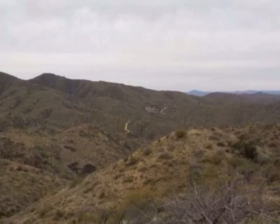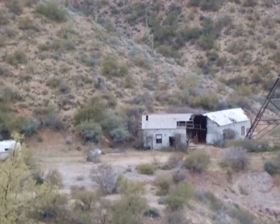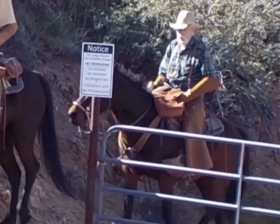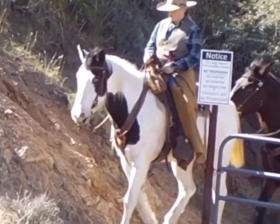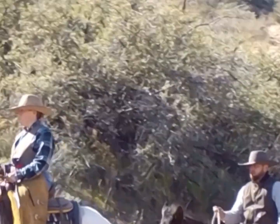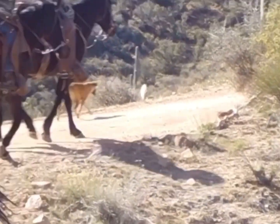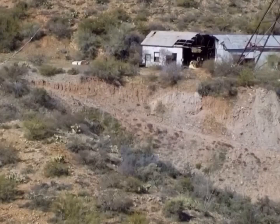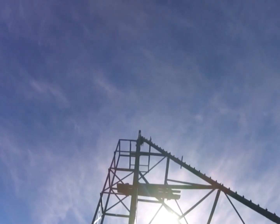When we get to this other mine, we got us a treat. We got to see some cowboys coming up from the mine. They'd been down there up some of the canyons looking for cattle. Those are sure some good looking horses. Same to you. Have fun. I ain't gonna have fun. Yeah, there's a big old nest up there. We never noticed that when my brother and I was out here.